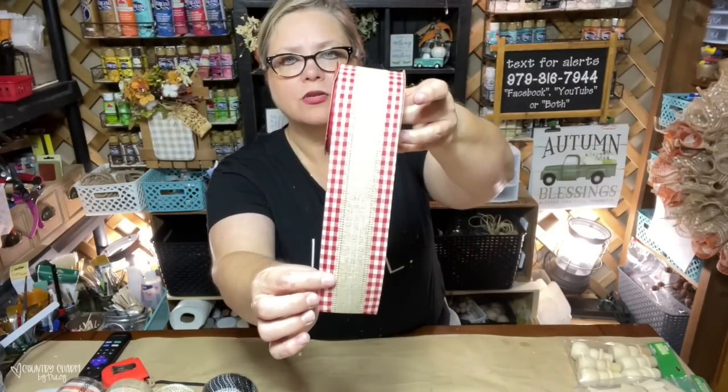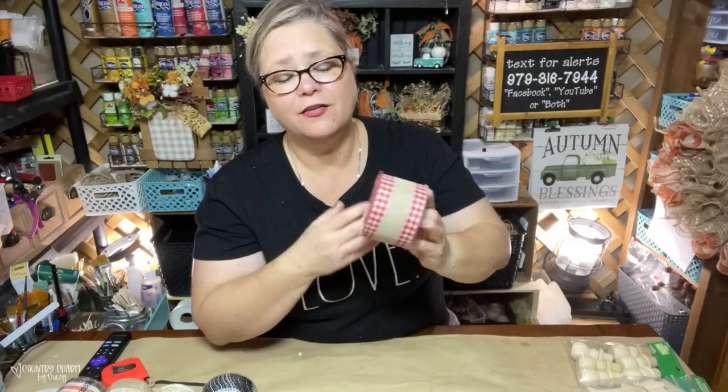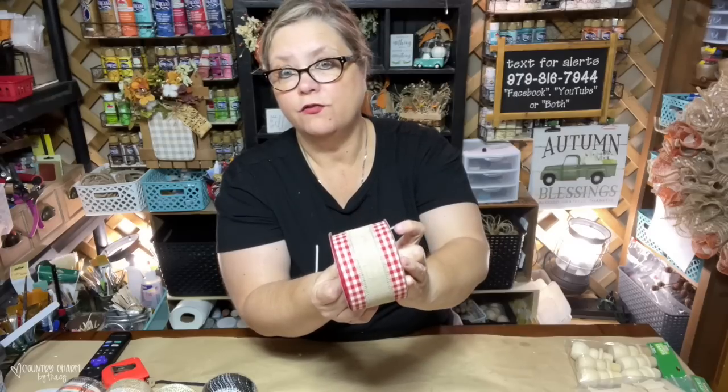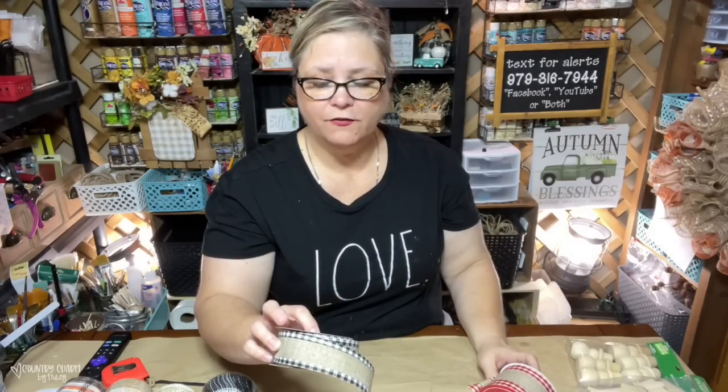Anyway, this is in the Christmas section as well. Oh my goodness, y'all. Y'all know me. I love gingham. I love check. I love all of that fun stuff. Anyway, so this is 30 feet for $9.99 and then 40% off. Let's see, this one was $7.99 for 30 feet. Yes, 1.5 inches. All right. So there we go.